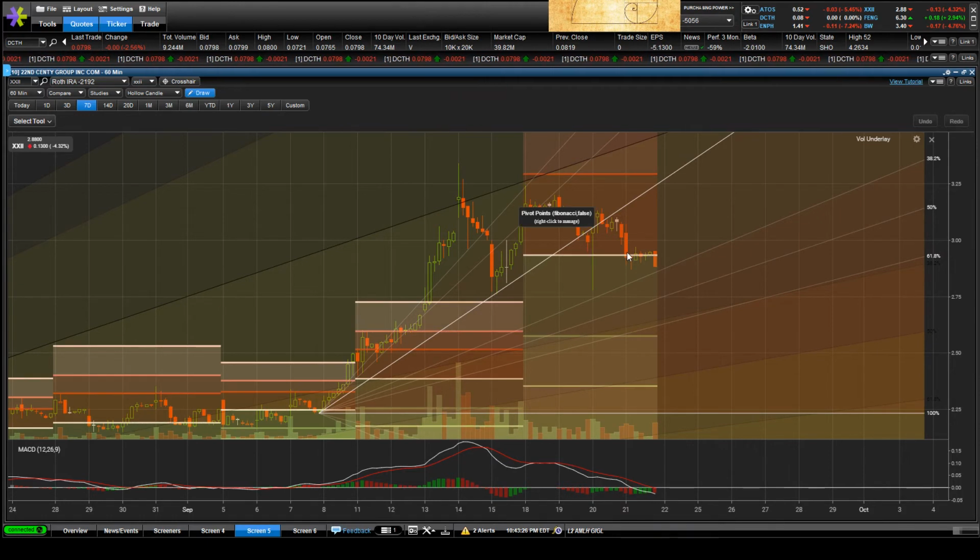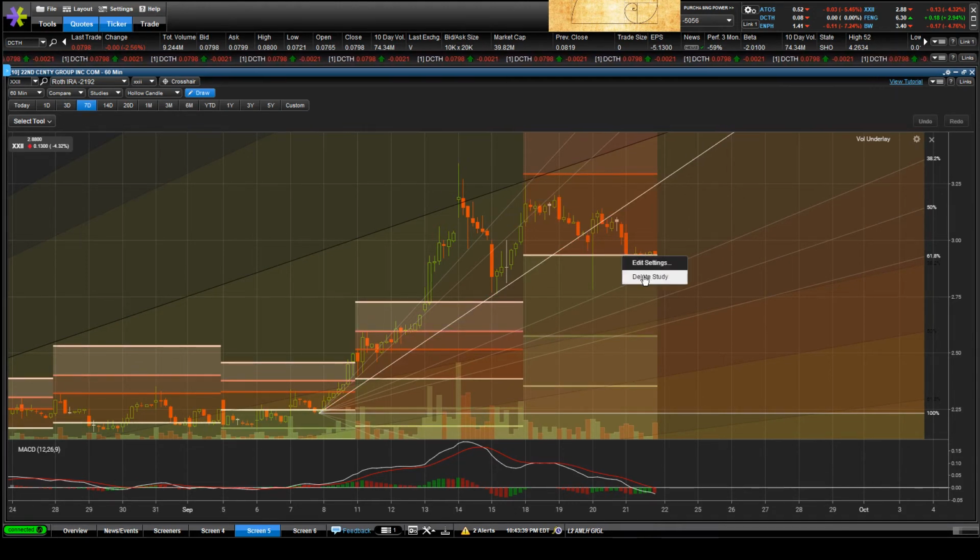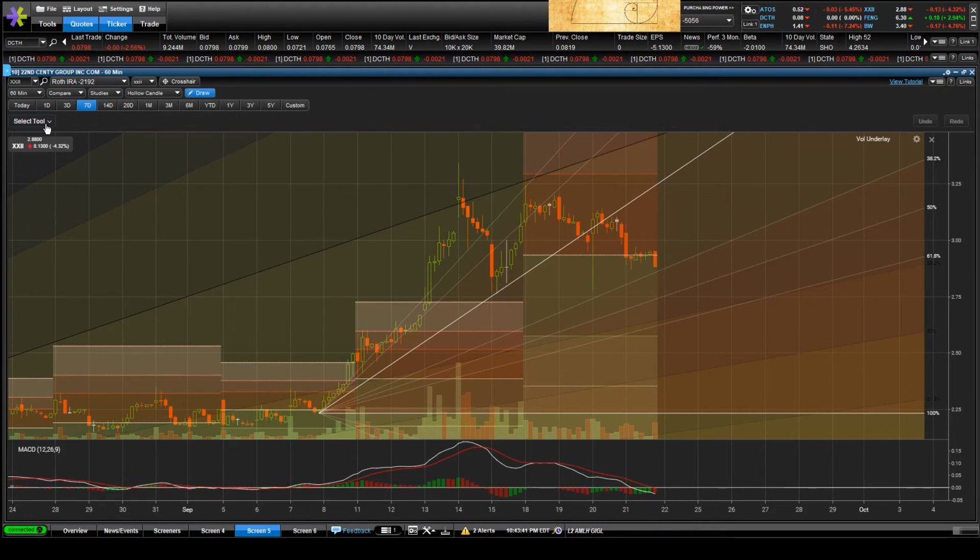So what do I see for tomorrow? I see it going a little bit lower. I see it testing this trend line, but I think that it's going to find a recovery point in this zone, and then we're going to start recovering back to $3. So let me take these pivots off. Actually, let me put some horizontals first.